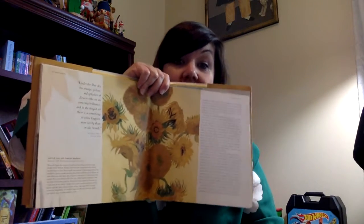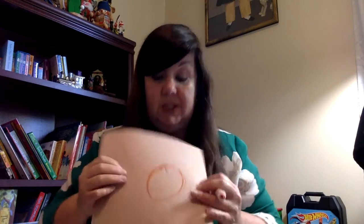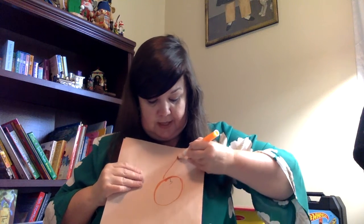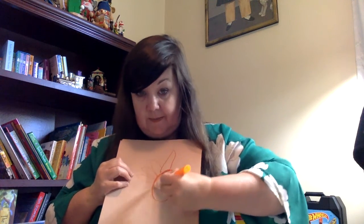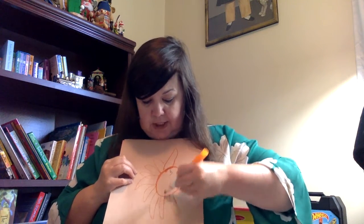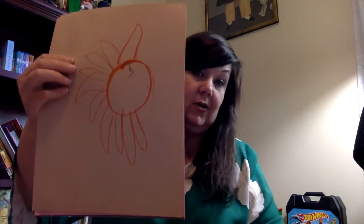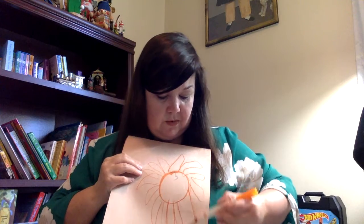See our picture that Vincent van Gogh did? He had several sunflowers all together, like a bunch of them put together. But you can do just one. And then I want you to put the kind of floppity petals. And they're just little shapes that kind of circle out. They can kind of be ovally, or they can be kind of abnormal ovals, just like that.